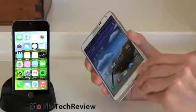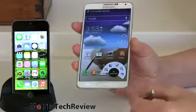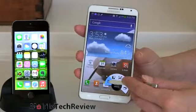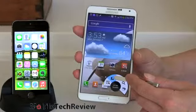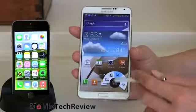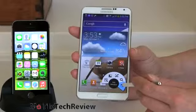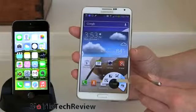And speaking of the pen, the hallmark of the Note series of products, you see we pull out the pen. By default it gives us the AirView launcher. We can go into S-Note to make notes. We can do scrapbooking, which means you can pull content from all sorts of things and put it on a page. We can use find function by writing things with the pen, and we have pen window, which takes a screenshot that you can make notes on.